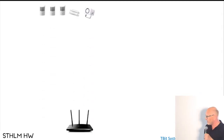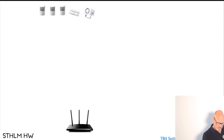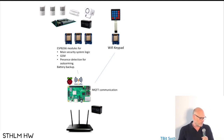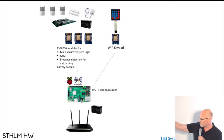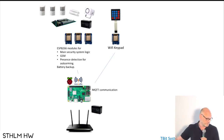Yep, this is where I started. I had a router, and I had some sensors, wired sensors from my old system, and some switches and stuff. So I started pushing in my own IoT logic here. In the center there was a Raspberry Pi running a Mosquitto broker for MQTT communication. And on the top there, all my sensors were wired to an I/O board that transferred to wireless triggering. The leftmost module was an ESP8266 that contained the main security system, so it's lots and lots of code in that one, and the other two were GSM communication and presence detection.